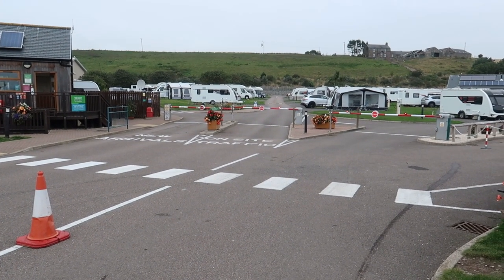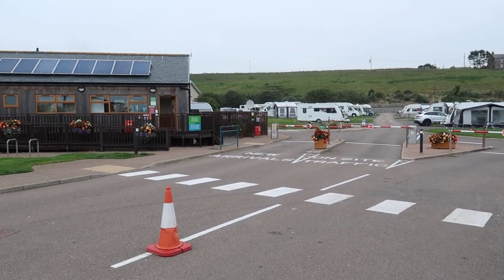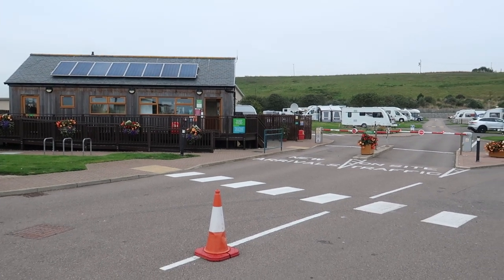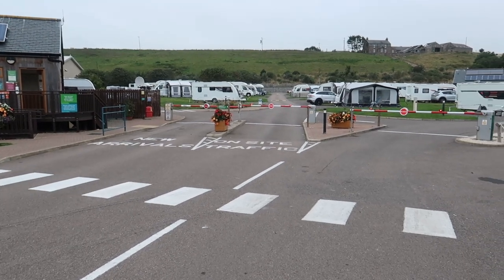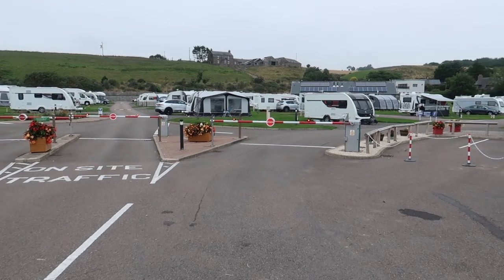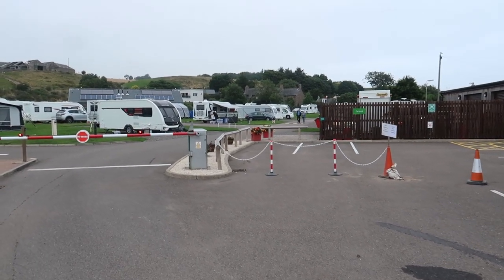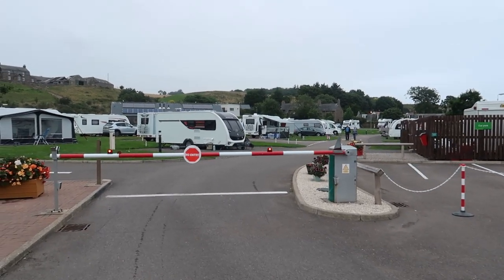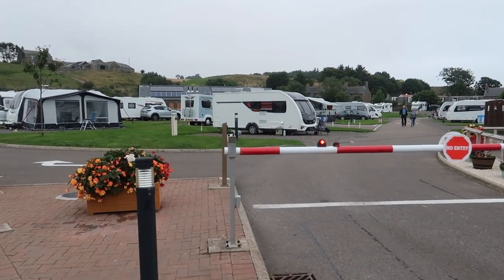At the entrance to the site, there is the reception on the left here, and it's raised from the ground a little, presumably for flooding, because the beach is just behind us. There are security gates, which you need an electronic card to get in and out of, and a visitors' car park just to the right. Not a huge site, but it's nicely set out right on the edge of the promenade. Have a little look around.